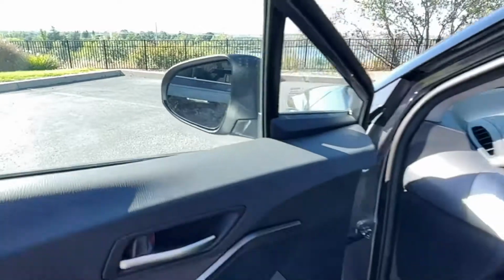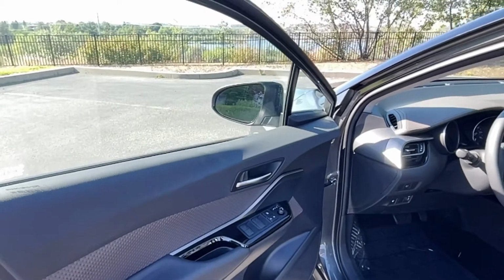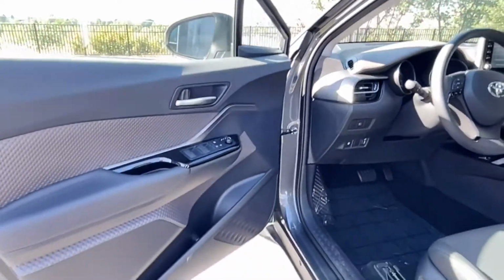They finally started doing that in some of the Highlanders, which I thought was silly, that you could get this car at $23,000 and have folding mirrors. You couldn't do that with a Highlander with a Platinum, but they're doing that now for the new model year, getting power folding mirrors available to them.